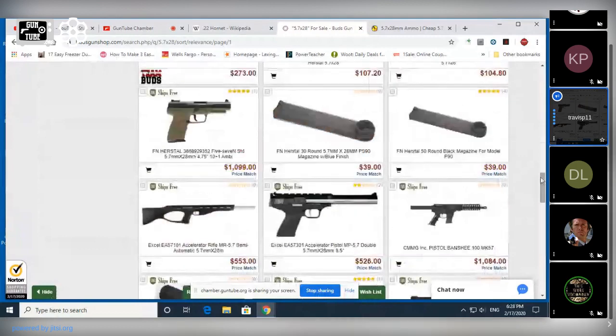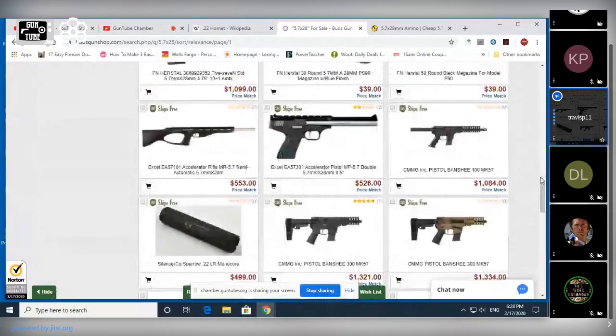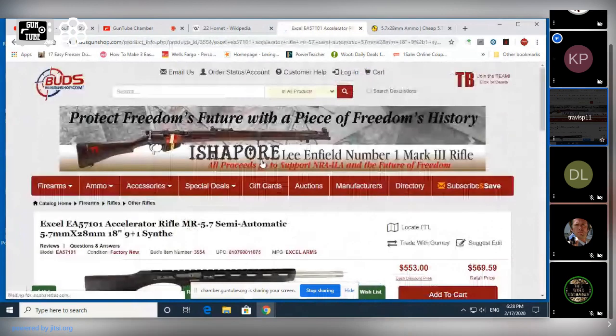Then you've also got the XL Arms now. Kingpin, don't you have an XL Arms 22 or 17? Is that what you were saying earlier? No, my XL Arms is the 22. It's kind of like that one. Is that it, right there on the screen? Yeah, this black one right here in the corner. Okay. Yes, sir. All right.